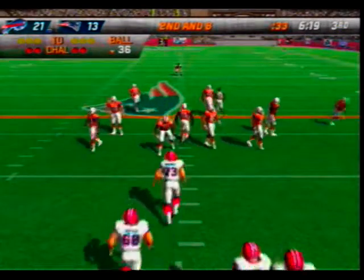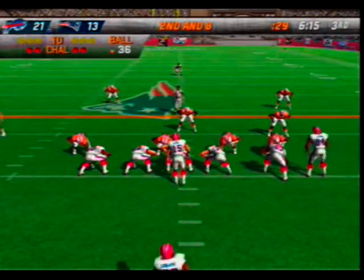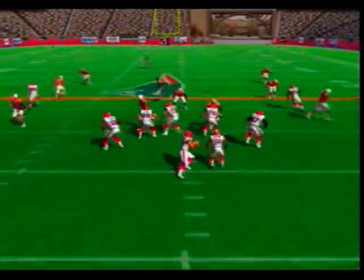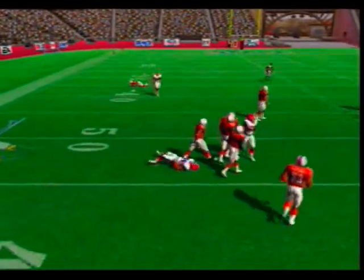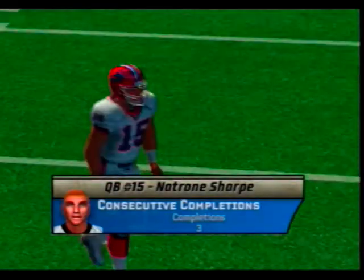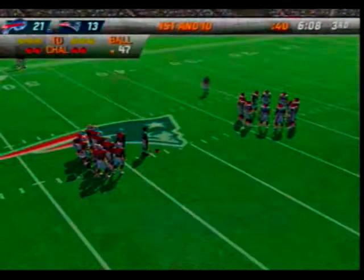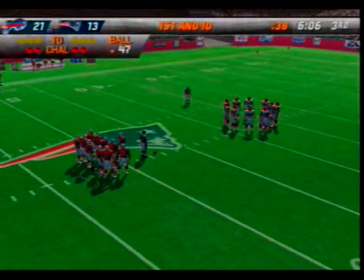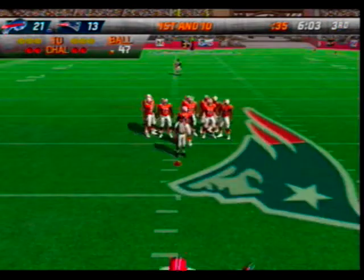Ball on their own 36. Everything you got. Watch this. With the pass, and he hits his target. Number 45 is there for the tackle at the 47. Johnny has such a quick release, and the ball is out before anybody knows what's happening. That makes it hard for him to be sacked, and it gives the defenders less time to react.